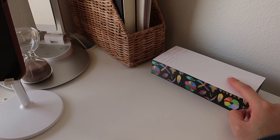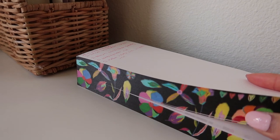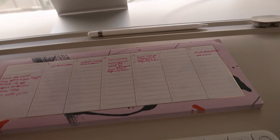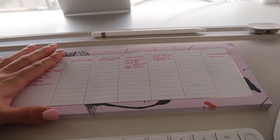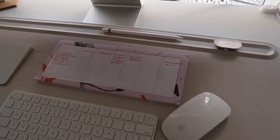I got this one at Anthropologie, and I just thought it was really cute and pretty with the design on the side. This one as well, I forgot to say that I got this at Anthropologie, and they were all on sale. They have a lot of really good stuff in Anthropologie for home office setup.